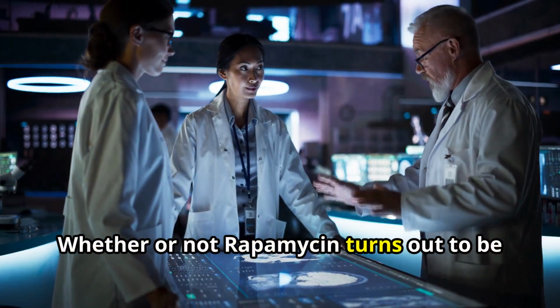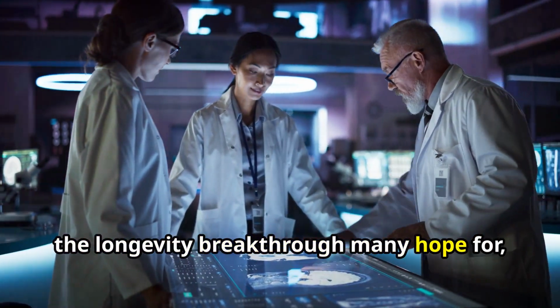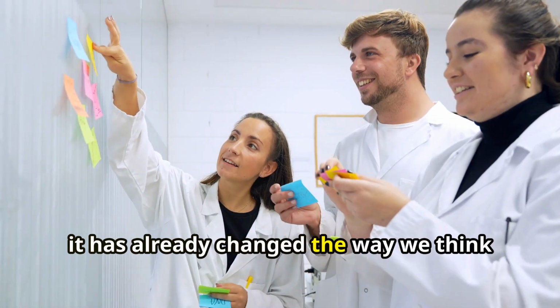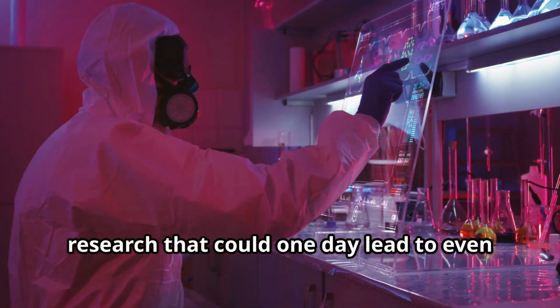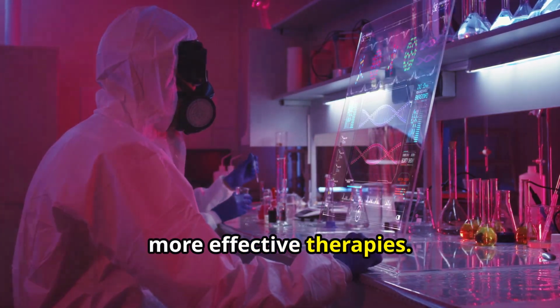Whether or not rapamycin turns out to be the longevity breakthrough many hope for, it has already changed the way we think about aging and opened up new avenues of research that could one day lead to even more effective therapies.